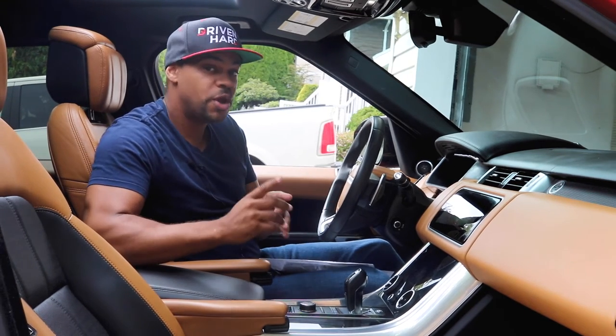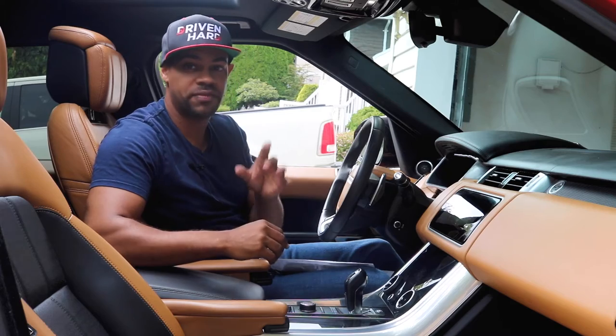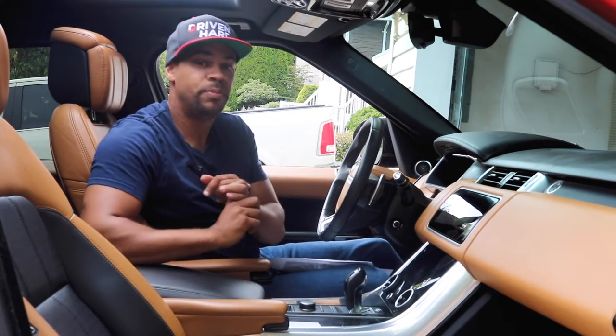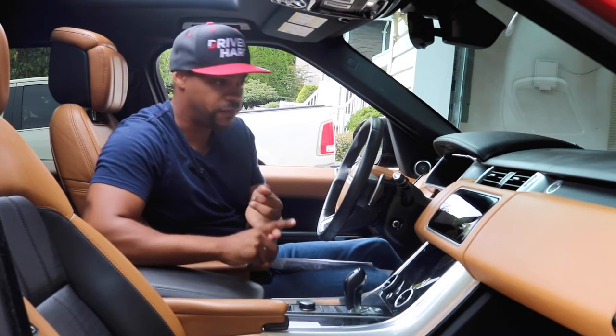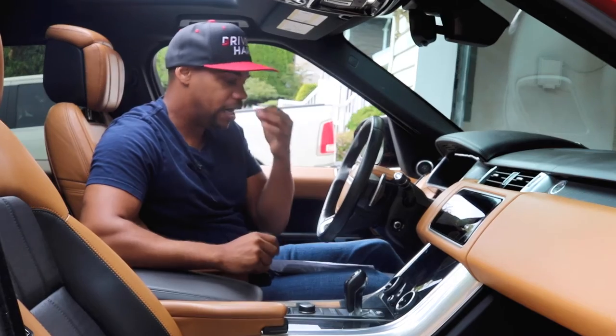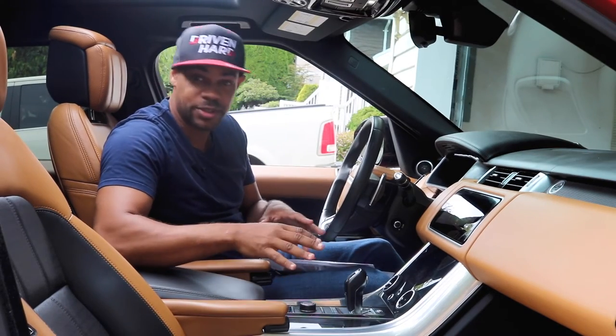Now, I do know, however, the weak points of this rig. The front suspension components, I've replaced bushings. I think I've replaced all four front bushings, just doing a little creaking and cracking. The starter, but that's a whole other topic.